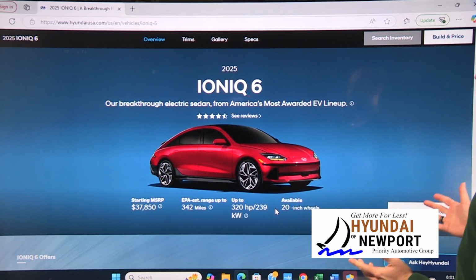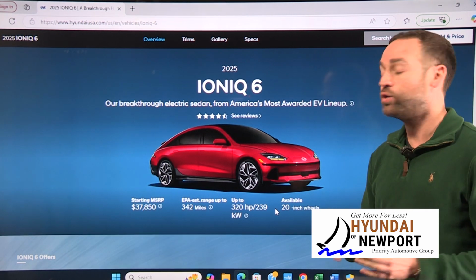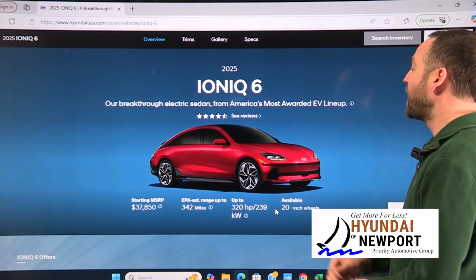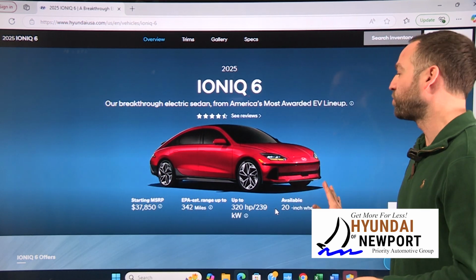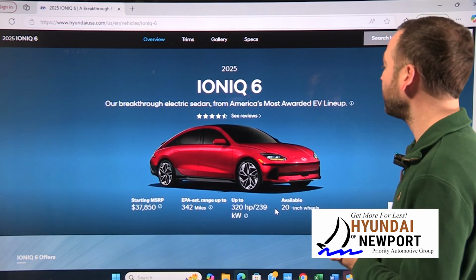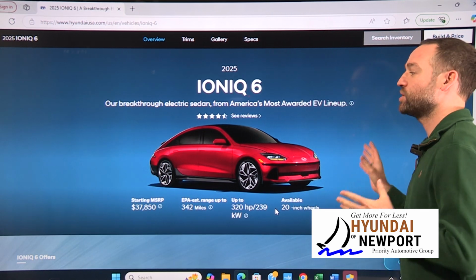So this is an all-electric car from Hyundai. It's all new, it's on its own platform. These start around $37,000, and they get an estimated 342 miles per charge. Now that is not the headline figure. The headline figure is the really interesting shape of this car.